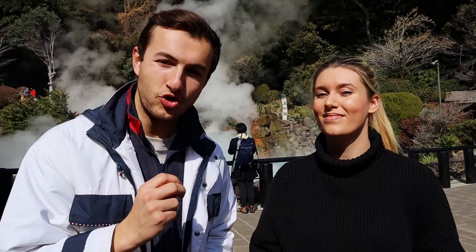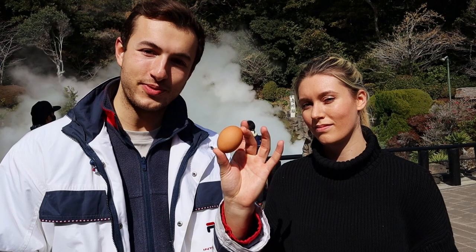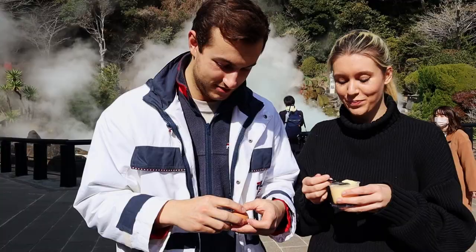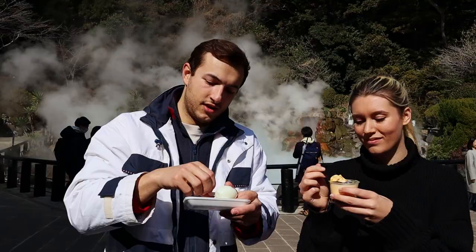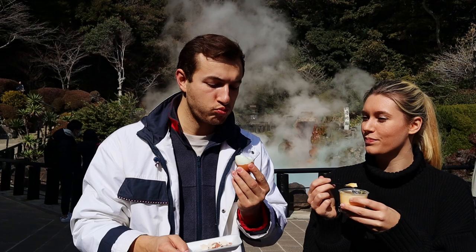Now, at Umi Jigoku, you can actually eat eggs that have been boiled in the hot spring water. This one right here, this is an egg that's been cooked in that. And also I got myself a pudding that has been cooked in the onsen water as well. The pudding just tastes like normal pudding. But it's meant to be enriched with the vitamins and minerals of the onsen. I wonder if this egg tastes how this whole place smells, which is really eggy. Okay, bon chance. Mmm. Oh yeah, that's really nice. It's like creamy. Good thing I bought five.